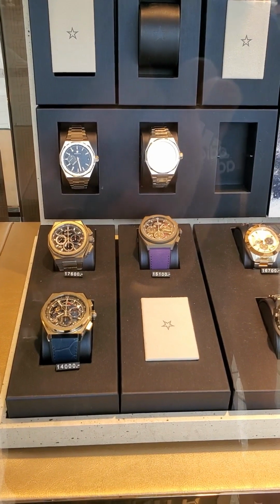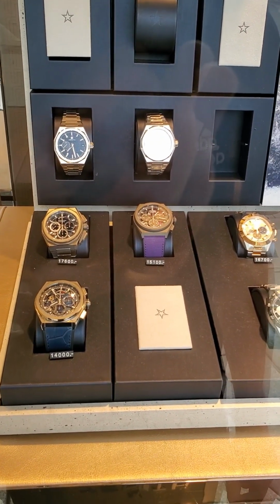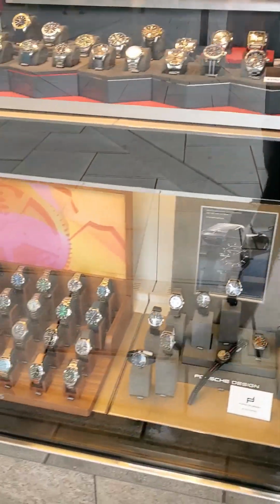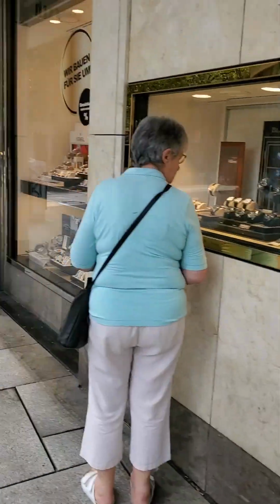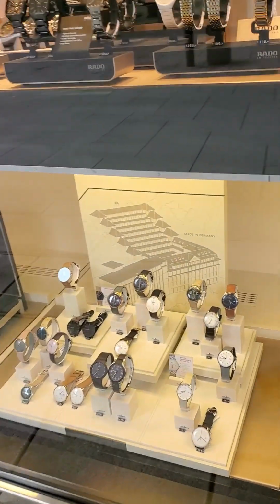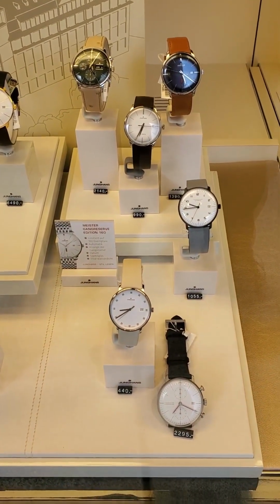We'll also take a look at some prices here in case you're interested in maybe a watch. The one in the middle left, 17,000 euros. Something like $20,000 perhaps. Let's see what else we've got. I like these round ones over here, so that's only going to be maybe $1,000 to $3,000 for the Junghans.